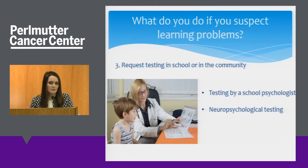Sometimes, however, the teacher strategies aren't enough to address problems, and testing is necessary to better understand what your child's cognitive strengths and weaknesses are. And there are two main choices when it comes to testing: testing done by a school psychologist and neuropsychological testing. School psychologists typically do testing that's more focused, and their aim is really to understand what kind of special education services your child needs in school. Neuropsych testing is a little bit more comprehensive, and it gives people recommendations about things that can be helpful in school, but also can give you recommendations for strategies that you can implement outside the school setting.